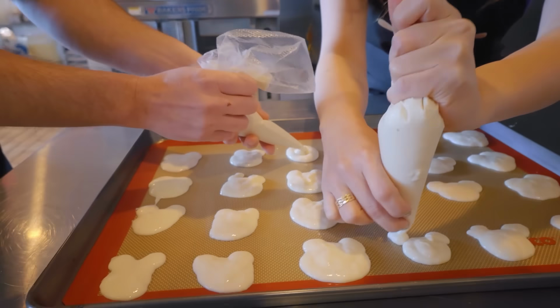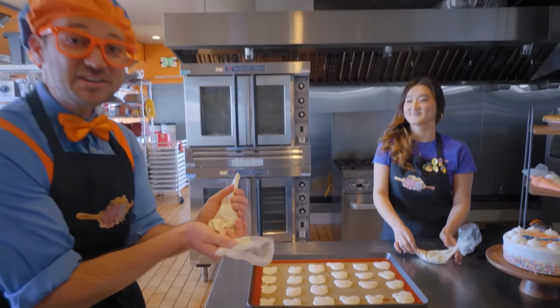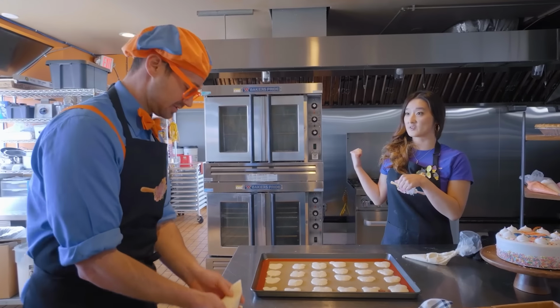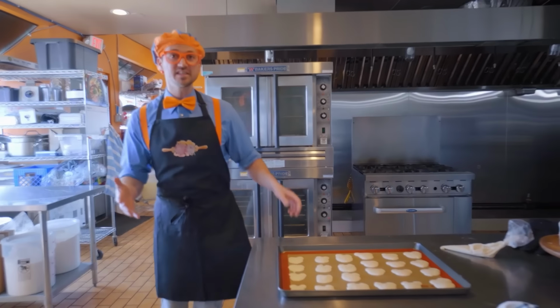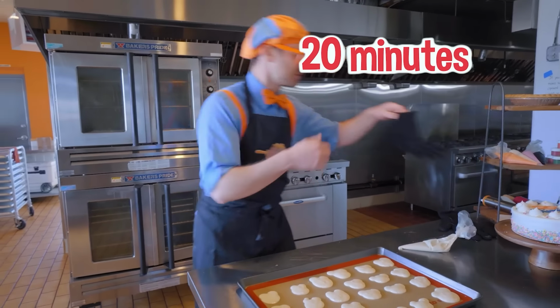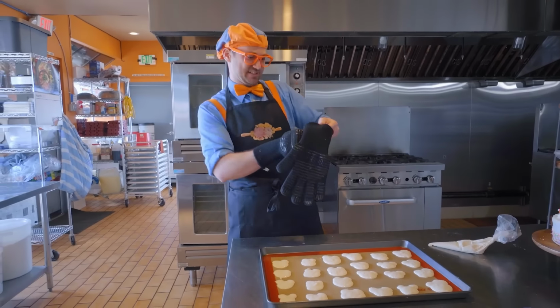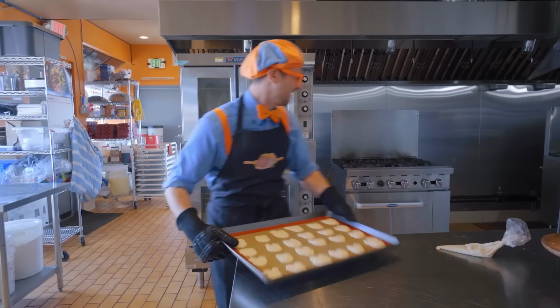Whoa, that was so much fun! Yeah, now that we're done, why don't you throw them into the oven for 20 minutes and I'll get the buttercream ready. Okay. All right, so I need to throw these in the oven for 20 minutes? Whoa! All right, so I'm gonna put on these safety gloves. All right. Yeah, here we go!